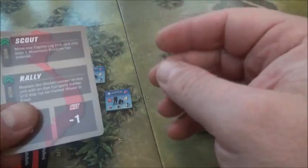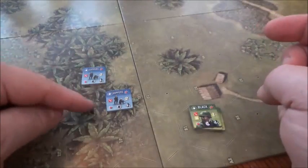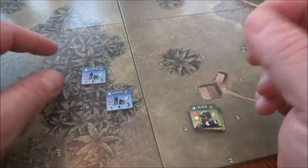The other person may want to play a lower card and be able to take that card back. Now, as you can see, we have units here, and as you can see, this is jungle here, or brush, or however you want to.